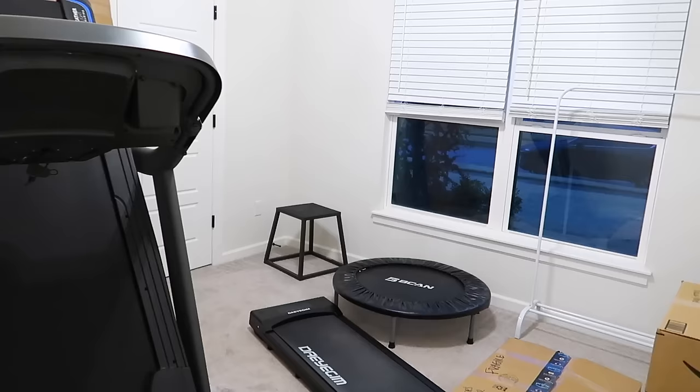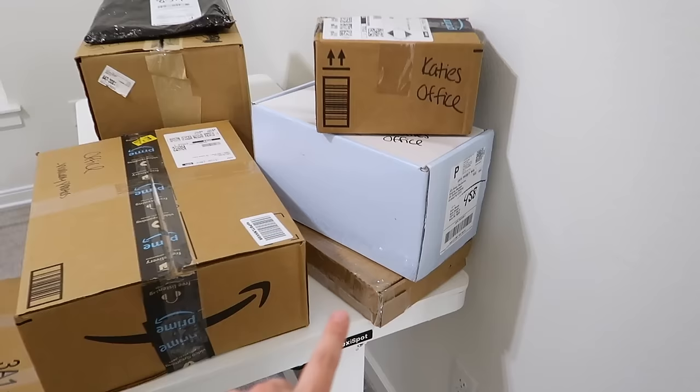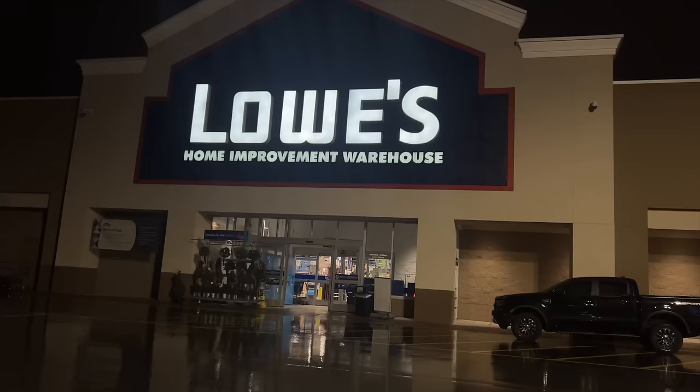I got a ton of PR right before we left, so I just packaged that all up and brought that with us. We kind of just piled everything in here for now. So I'll probably start going through that this week.